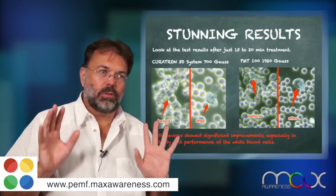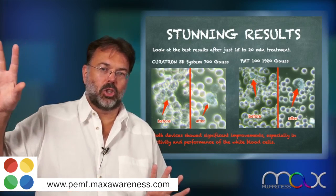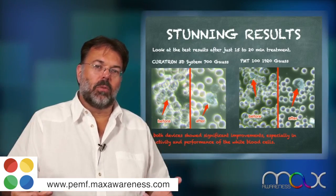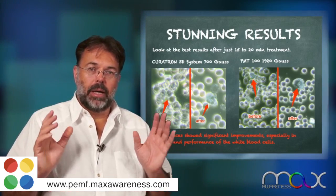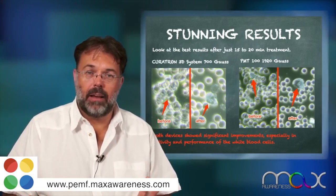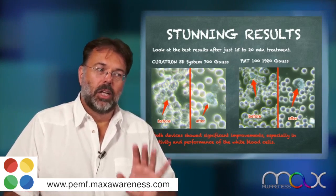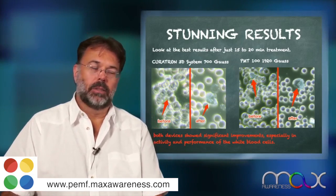And price-wise, it goes up with strength. It's just technology, it requires that, but it is certainly high value if you want to treat patients very effectively, very fast, to go for the PMT 100. Okay.